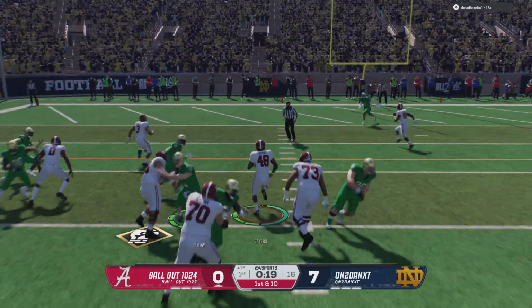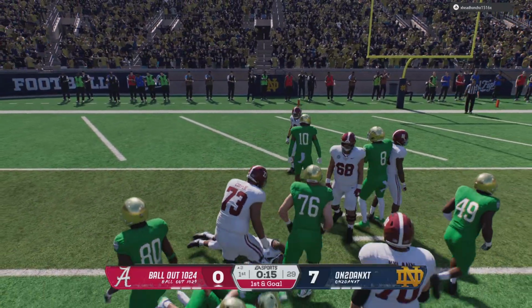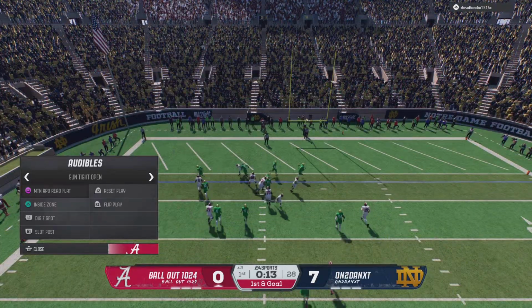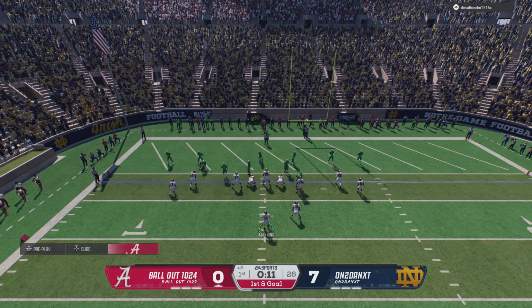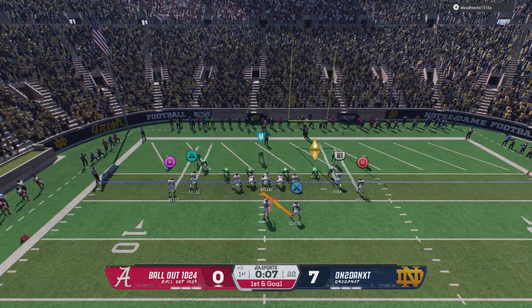In the red area, it's Ayers. Headed to the end zone. He rumbles all the way down to the 2-yard line. He gave him a little bit of everything on that one. As they get set to snap it, time winding down here in the quarter.